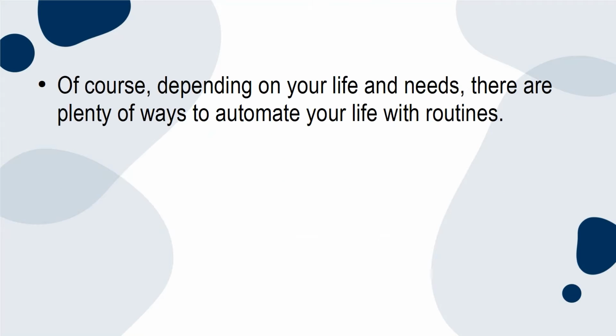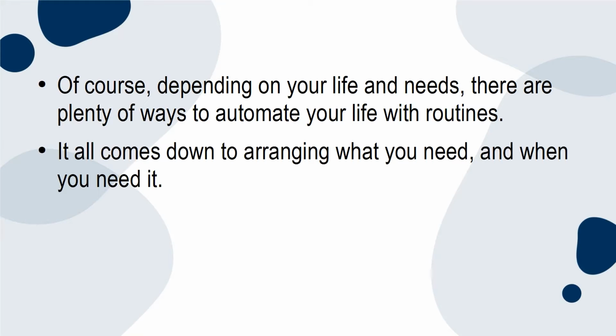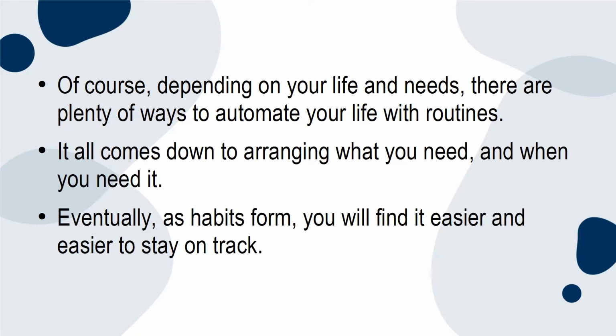Of course, depending on your life and needs, there are plenty of ways to automate your life with routines. It all comes down to arranging what you need and when you need it. Eventually, as habits form, you'll find it easier and easier to stay on track.